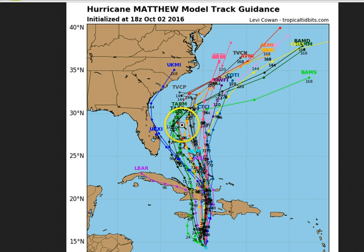As you can see, we still have one of the European models actually taking the storm to the northwest, maybe impacting the east coast of Florida, but it is an outlier. We have eastern models way out in the Atlantic. The model consensus is that the storm rolls up over eastern Cuba, over probably the central Bahamas, and then stays at least about 200 or 300 miles off the east coast of Florida.